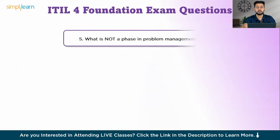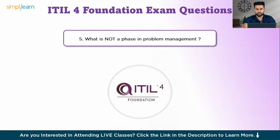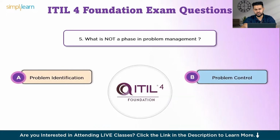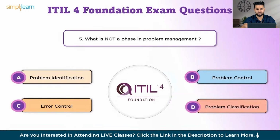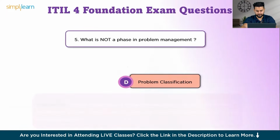Alright, coming to question number 5, which is, what is not a phase in problem management? The options are problem identification, problem control, error control, problem classification. The correct option for this question number 5 is problem classification.